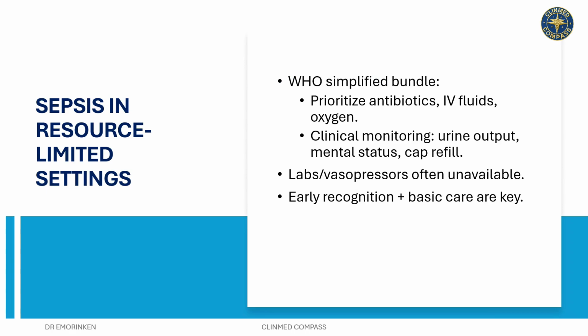In low resource settings, simplified bundles are necessary. Some laboratory tests and vasopressors may not be readily available in such settings. So the World Health Organization prioritizes 3 measures in low resource settings: the use of antibiotics, intravenous fluids, and oxygen. Clinical monitoring also relies on urine output, mental status, and capillary refill rather than advanced laboratory monitoring. So early recognition and basic care are the key in the management of sepsis in low resource settings.